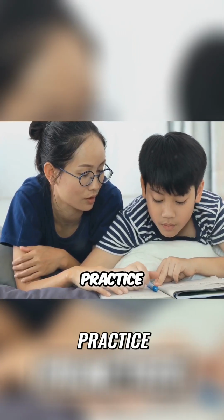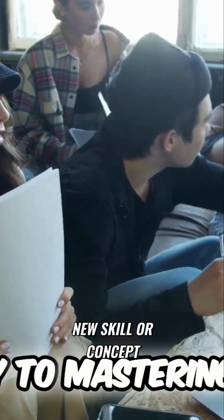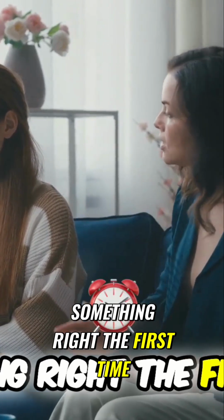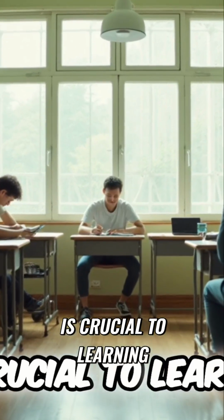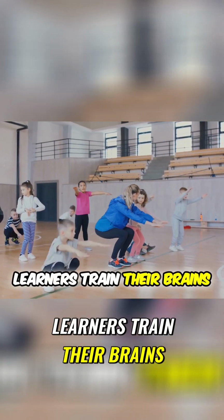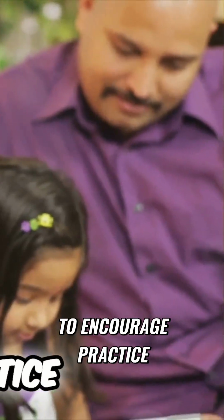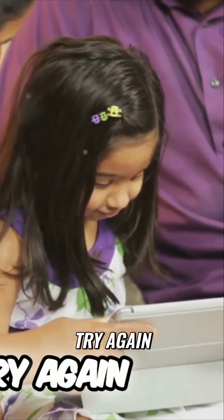Step 3. Practice, practice, practice. Repetition and practice are key to mastering any new skill or concept. Children often become frustrated when they don't get something right the first time, but it's important to teach them that practice is crucial to learning. Just like athletes train their bodies through repeated exercise, learners train their brains by practicing new skills until they become second nature. To encourage practice, create a supportive environment where children feel safe to make mistakes and try again.